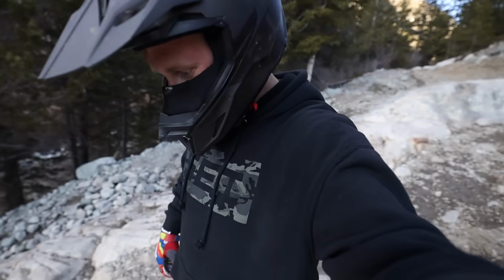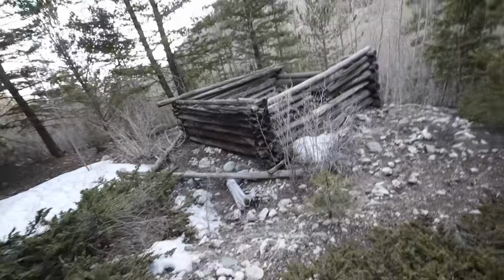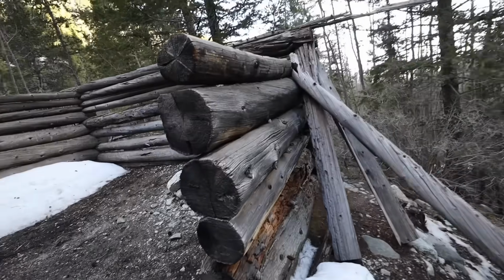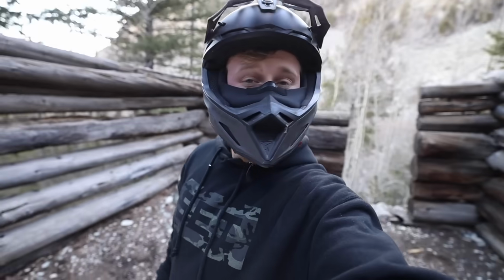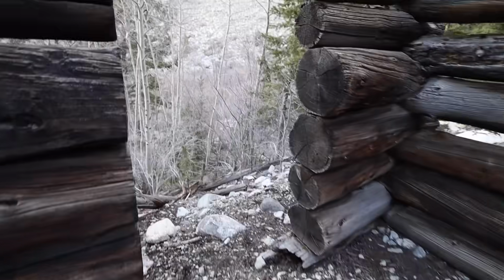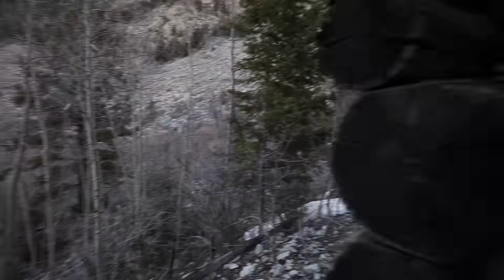This right here is what it's all about. Now, conveniently placed right next to this rock crawl is like an old abandoned log house. Kind of spooky, but kind of cool at the same time. Could you imagine walking out your front door in the morning to that view? I think I could get used to that.